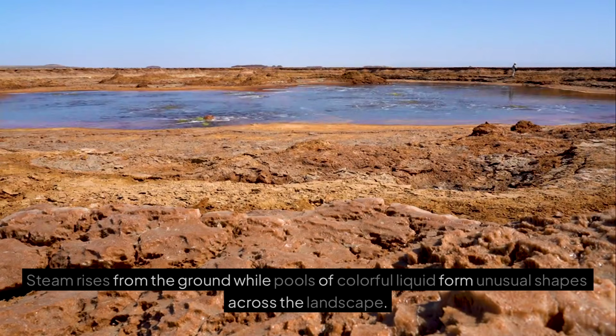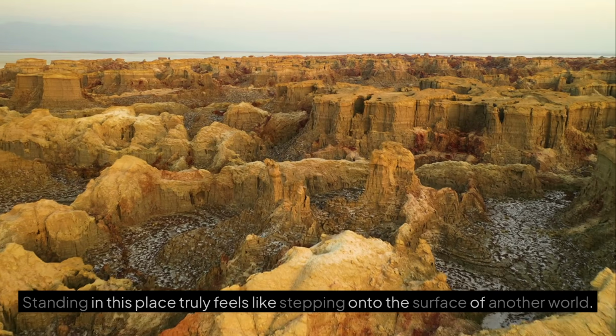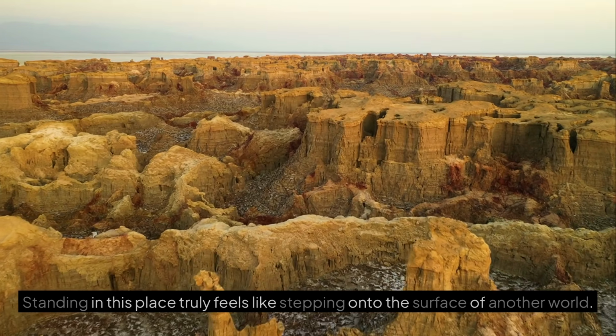Steam rises from the ground while pools of colorful liquid form unusual shapes across the landscape. Scientists consider Dalal one of the most extreme environments on Earth, and studying it may help them understand how life could exist on other planets. Standing in this place truly feels like stepping onto the surface of another world.